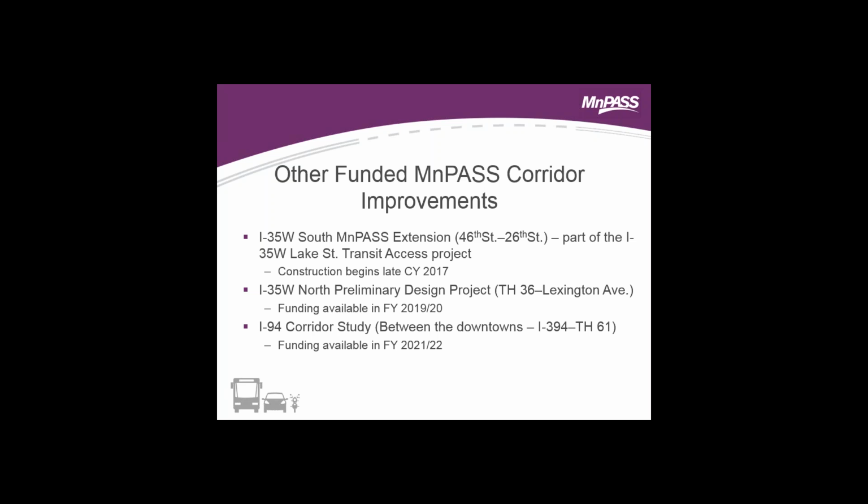We also have funding for adding MnPass lanes on I-94 between Minneapolis and St. Paul. That corridor currently is just beginning a big corridor study. Perhaps some of you have heard about it. It's going to be about a 2-year study looking at a lot of different things between the downtowns on I-94, a lot of preservation and asset management elements, but also really assessing the feasibility of adding MnPass lanes in this corridor. So we'll see what the results of that study say. There is funding, though, for MnPass in 2021-22.